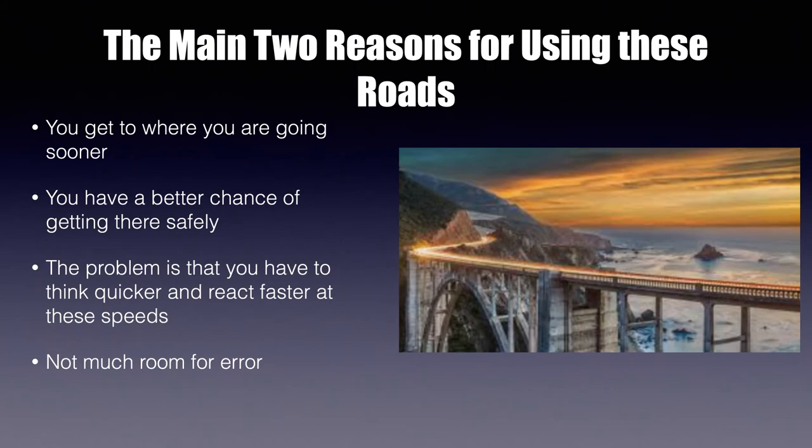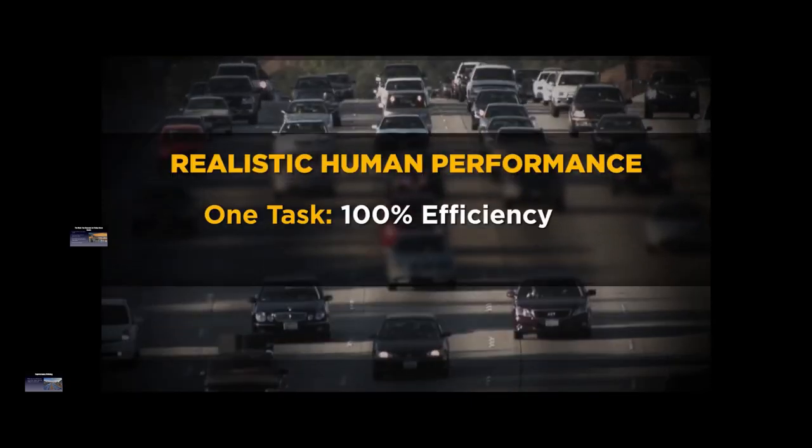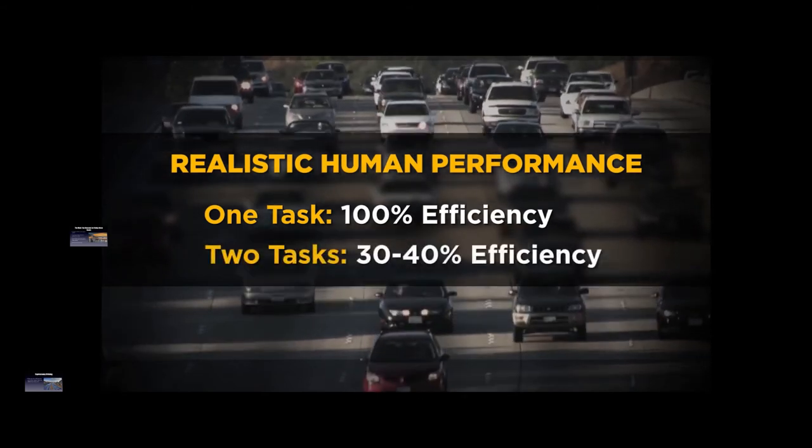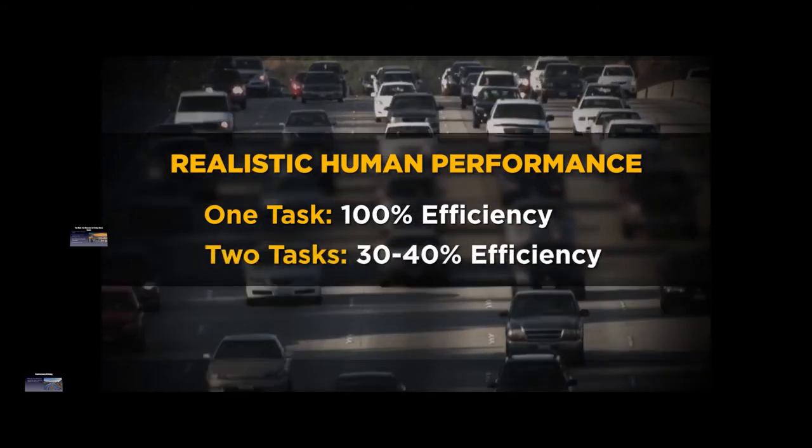I'm sure they'll be fine driving. The statistics actually show that students who do better in school are more likely to believe they can multitask, and sadly, this belief is often applied to their driving. Research shows us that humans can do one thing about 100% well, and two tasks at 30 to 40% efficiency. Parents, please don't teach your children that attempting to multitask while driving is okay. It's plainly not.